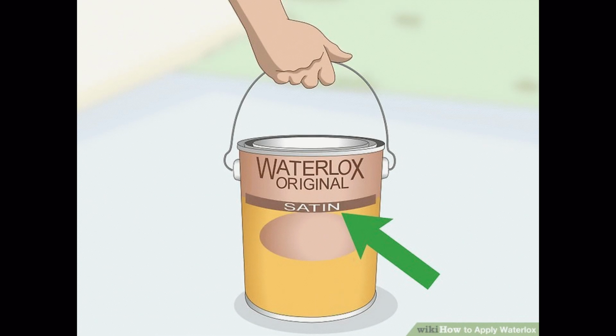Choose Waterlox Original Satin Finish for a lower sheen finish. This finish should be used only as a last top coat of stain, on top of several base coats of the Waterlox Original Sealer/Finish. It will provide a lower gloss level compared to the other finishes available. This finish produces a 20-25 EO gloss level.